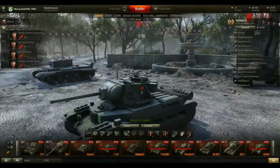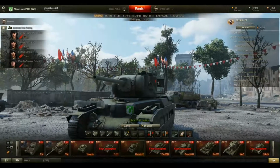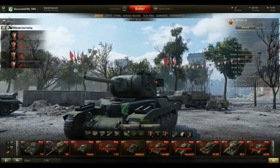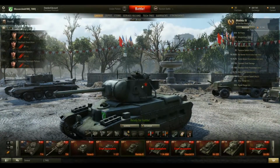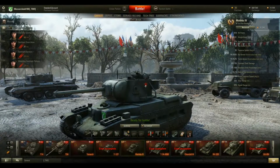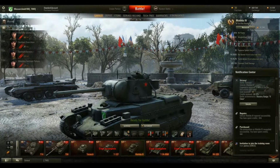It is an average moneymaker at tier 5. You will never lose money on this tank in a battle, even in a disastrous one. You will still get at least 1,000 credits worth, and for a good game, an average game, about 15,000. Let's see, in the replay I'm going to show you.